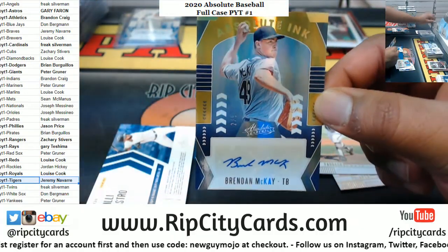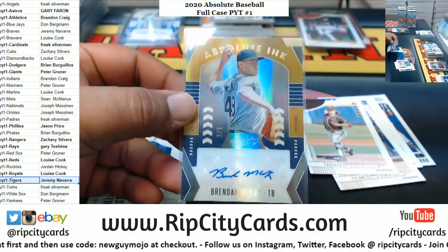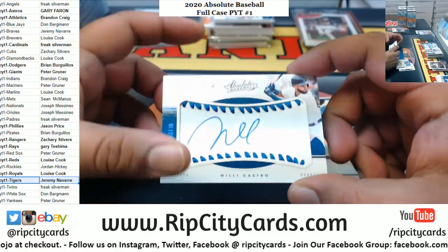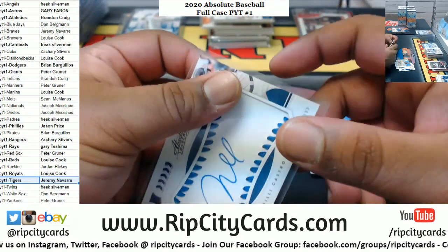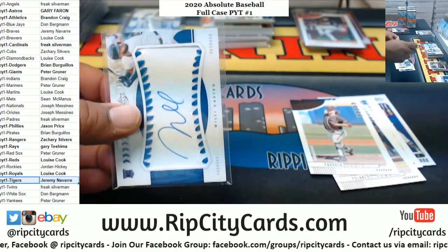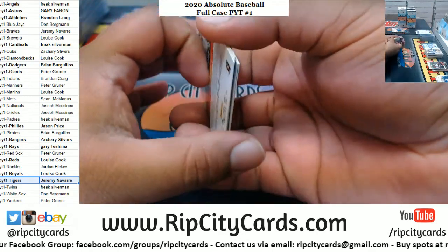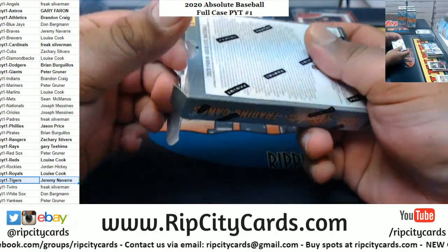Rays, Brandon McKay, 2/5. The Absolute Ink. Very nice. Rays doing some damage. For the Tigers, Willie Castro, autographed to 99. If every team could at least get one autograph, that'd be great.